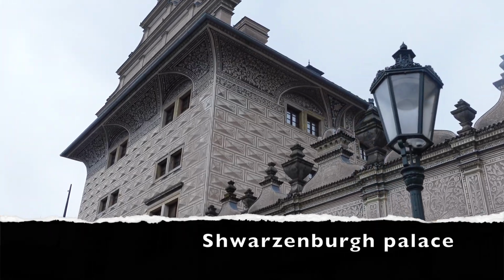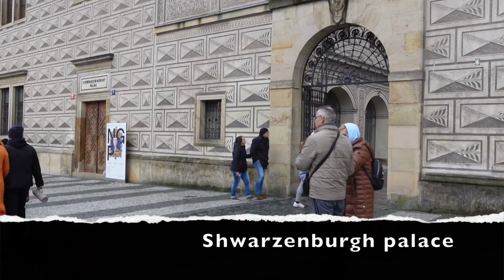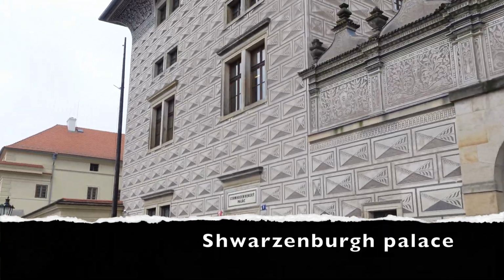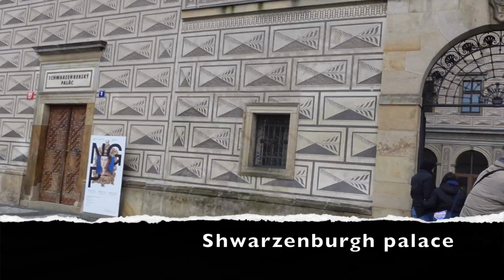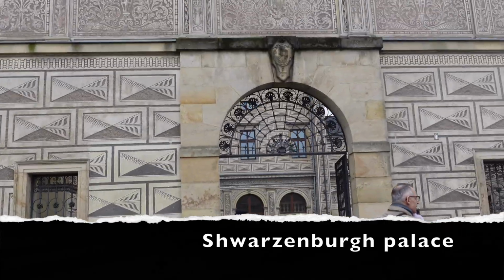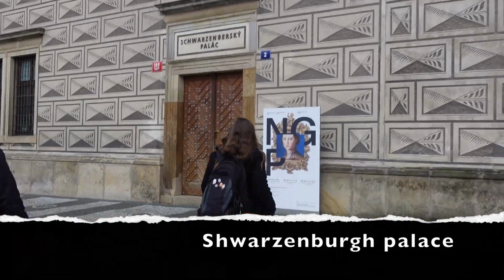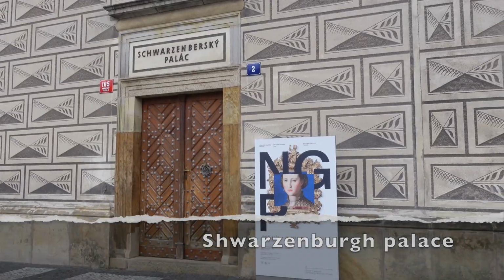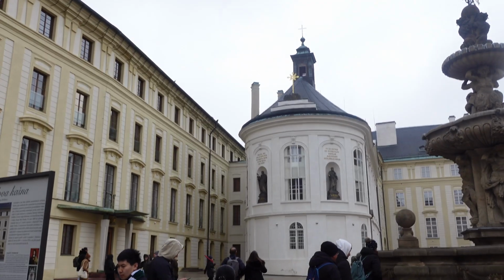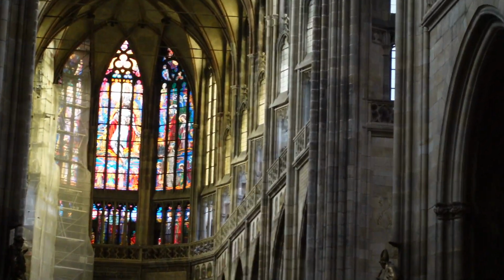Then we saw the Schwarzenberg Palace, which is one of the most striking historical buildings in Prague. It is part of the Prague Castle, or it's in the castle. The architecture is again beautiful. It was built in the 1400s, and Schwarzenberg owned this palace the longest, from 1719 to 1947.